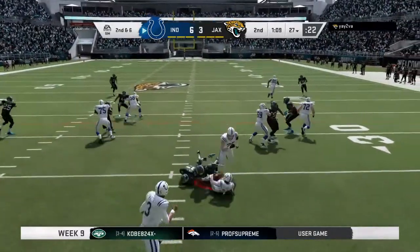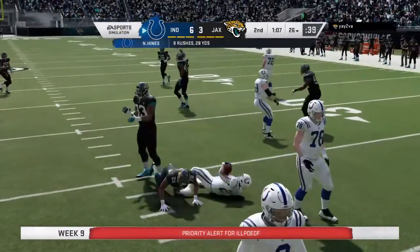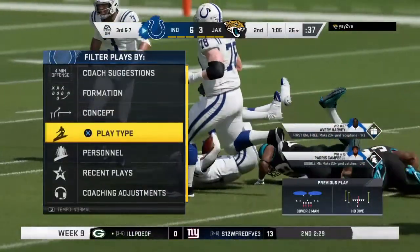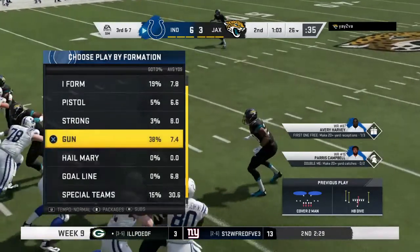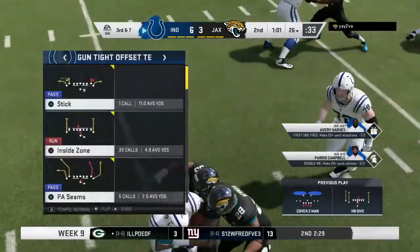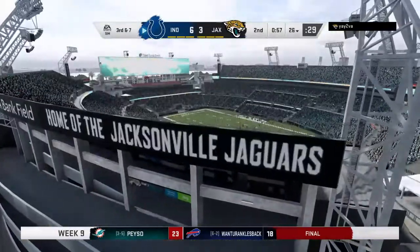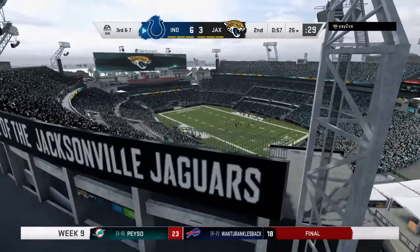On 2nd down now, it's Hines. And he is met quickly in the backfield. Down he goes, folded like a lawn chair. Early down stuff to put this offense in a precarious position. We know that securing the point of attack, especially against the big-bodied guys in the middle of this D, has got to be priority one.